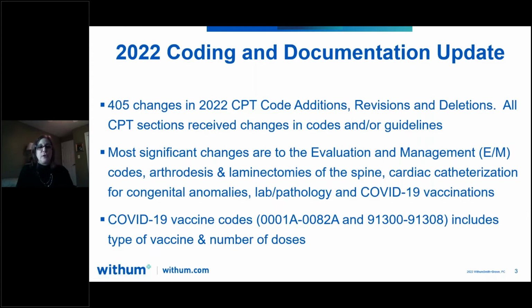So for 2022, there were 405 changes, which included additions, revisions, and deletions. Out of that 405, there were 249 new codes that were added. And each CPT section had changes, both in codes or guidelines. Most of the significant changes are to the evaluation and management codes, also arthrodesis and laminectomies of the spine, cardiac catheterizations for congenital anomalies, lab pathology, and COVID-19. And the difference with the COVID-19 vaccinations, those codes now include the type of vaccine and the number of doses.